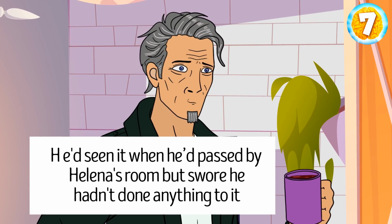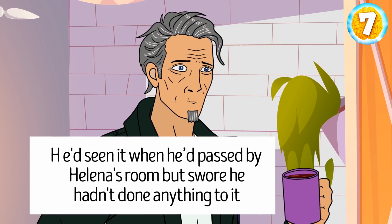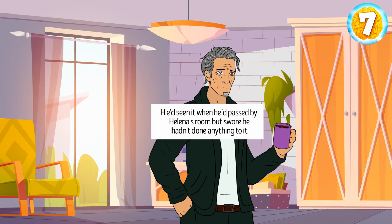Her dad is lying. He said he'd seen the guitar when passing by her room, but that would be impossible. Helena locked the door on the way out.